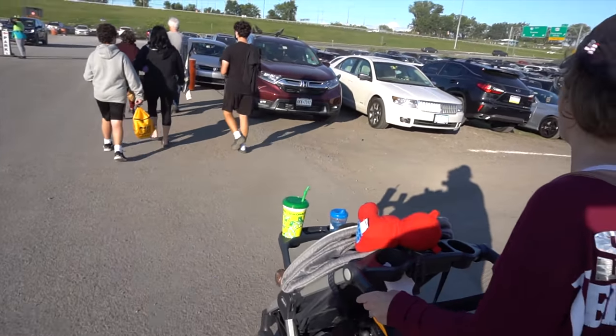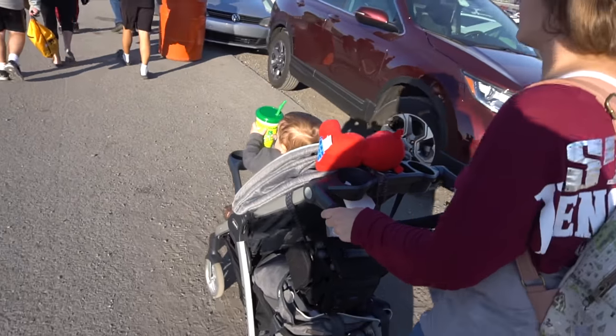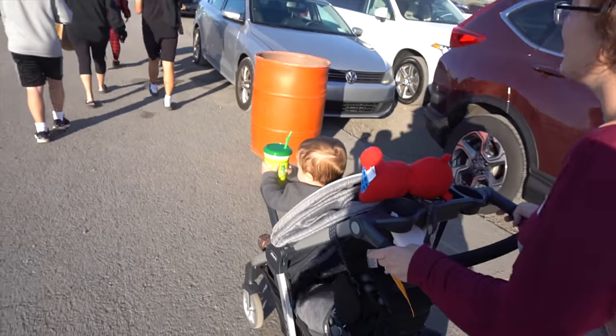We got some lemonade, which is pretty good. Orson's been sipping and enjoying that, you can see there. Yeah, the doctor's probably gonna be like, what?